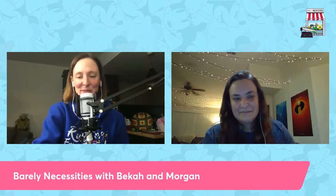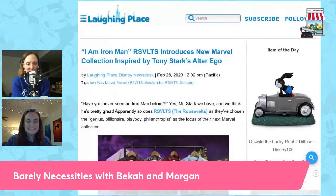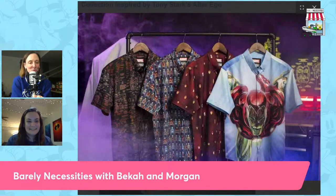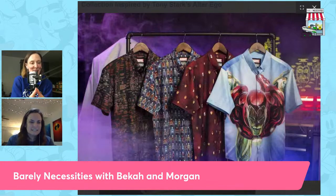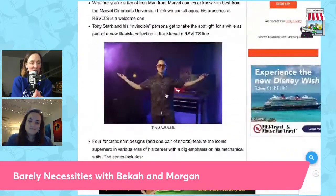Let's see. We're going to move over to Roosevelt's. They launched a new Marvel collection today. This is Iron Man by Roosevelt's, and we've got 4 shirt designs, all themed to Iron Man. He's the first Avenger that we met in the MCU. This also ties into the comics, so it's just Iron Man on the whole. This is not specific to any one property, which I think is a smart move, because some people don't like the movies, and I get that.